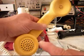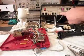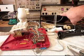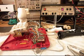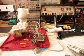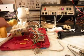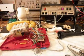And then what I want to do is transmit into the handset. If you watch this red light here, it'll light up red every time I transmit. That indicates 100% modulation on transmit. So we know the telephone is in working condition now, and that our bridge rectifier is in place.